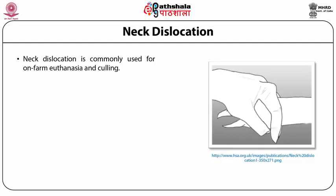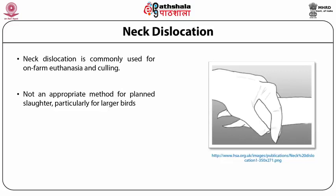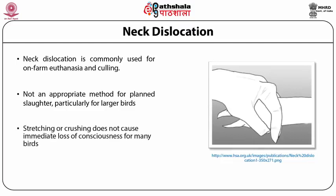Neck dislocation is commonly used for on-farm euthanasia and culling. In an emergency, it may be the quickest option on farm where proper slaughter equipment is not readily available. However, neck dislocation is not an appropriate method for plant slaughter, particularly for larger birds, those over 6.5 pounds in weight. Neck dislocation, either by stretching or crushing, does not cause immediate loss of consciousness for many birds. Neck dislocation by crushing was also shown to be considerably less effective than neck dislocation by stretching.